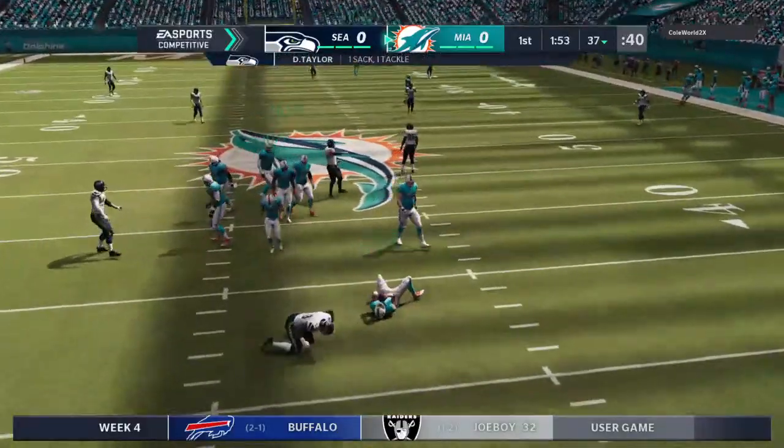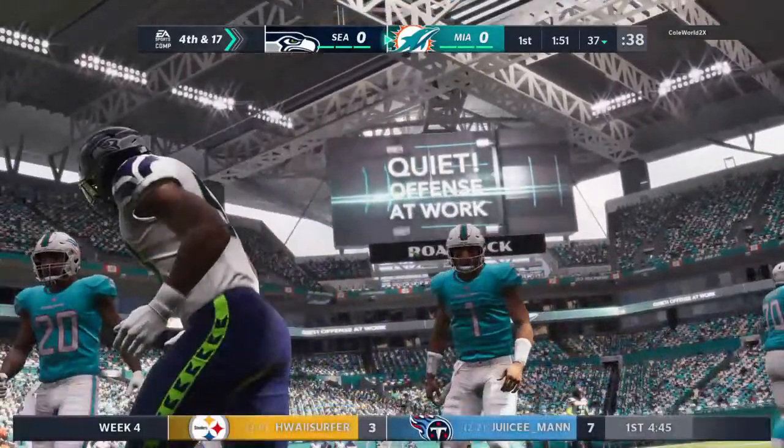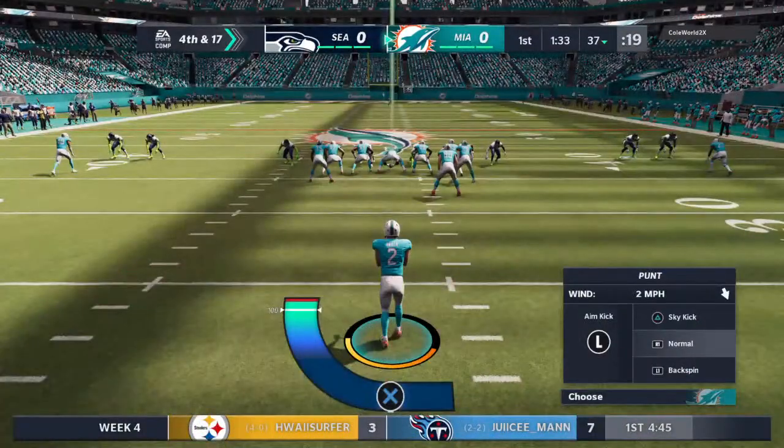And the Seahawk defense gets to him, and they bring him down. Darrell Taylor in there to record the 2nd sack of his young NFL career.